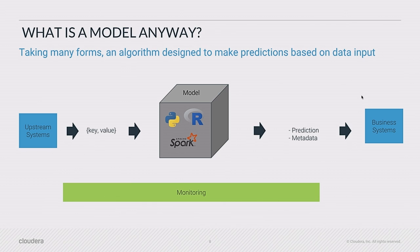And that code can take a lot of different forms. It could be R scripts, Python code. It could be actually even encapsulated into some kind of virtualized image. And it really doesn't matter as much. But maintaining these models over a large scale that we mentioned before can be quite difficult.